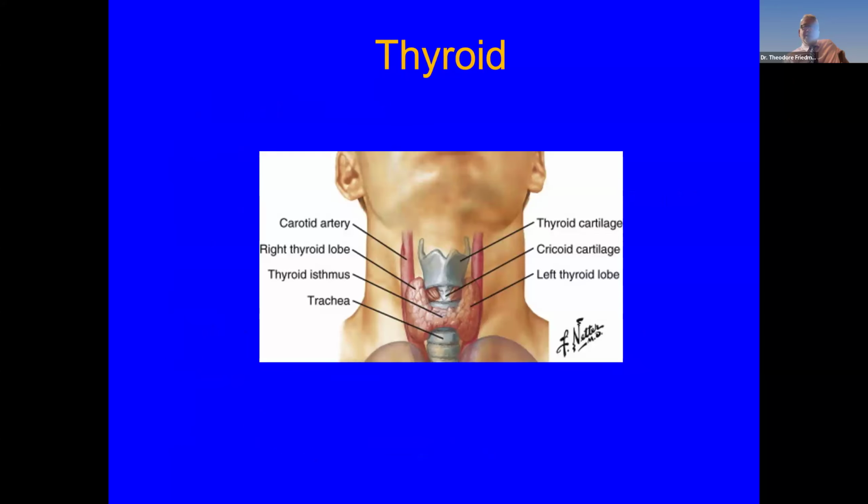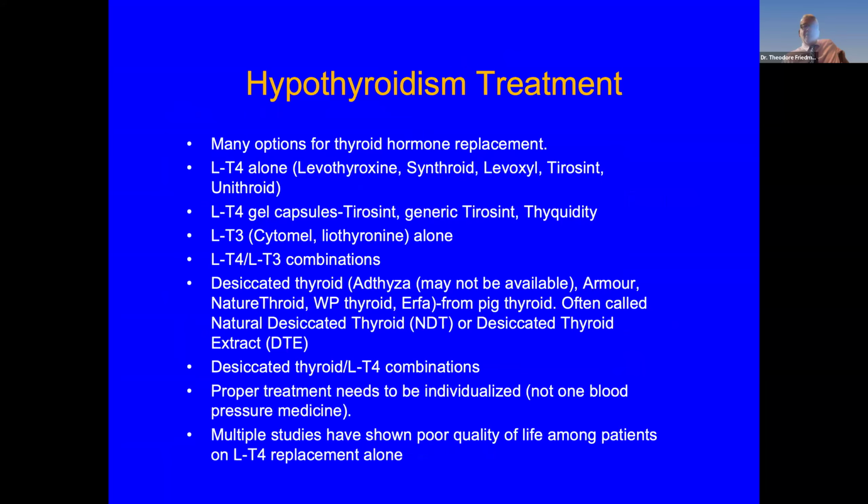So the thyroid gland is in the middle of the neck, right below the thyroid and cricoid cartilage. It has two lobes and is a butterfly-shaped gland. I treat many patients with hypothyroidism, and there are various options for hypothyroidism treatment. This is important to understand the paper.